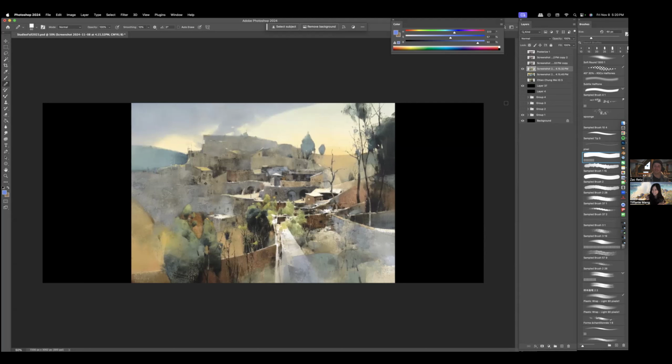Can you say his name? I can't, I might butcher it in Chinese, but Chien Chung Wei, I think. I might have gotten the accents wrong. I hope no one makes me feel bad. But yeah, he's a watercolorist from Taiwan.